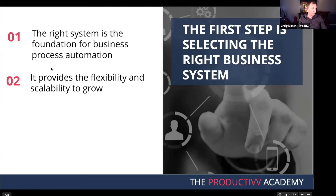Okay, once again, first step, the right system is the foundation for business process automation. Our focus is around systems, people, and processes, and harmonizing the three of those things. Number two, the right business system provides the flexibility and scalability to grow. You don't want to have to change business systems as your business grows, because then you get into higher costs and having to train people again.